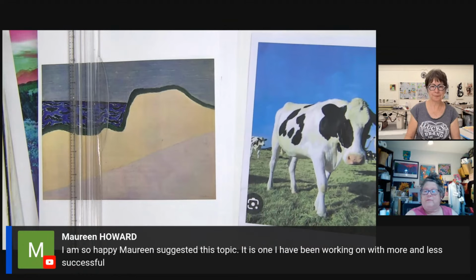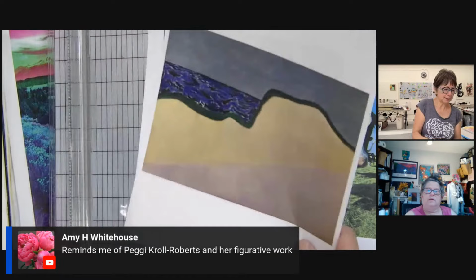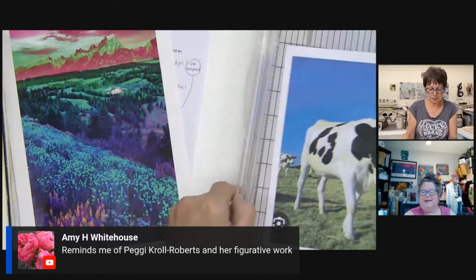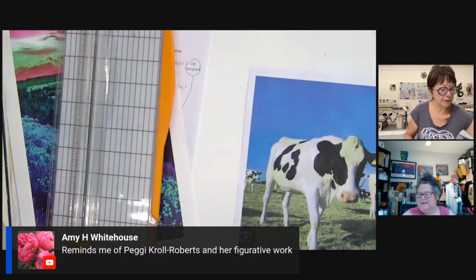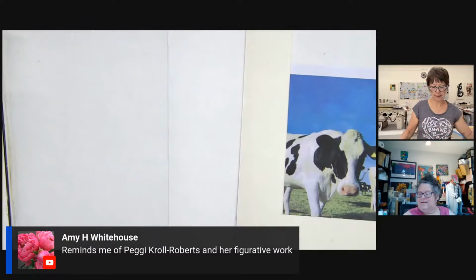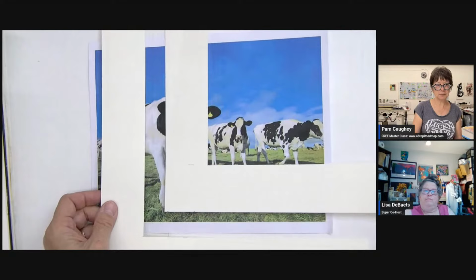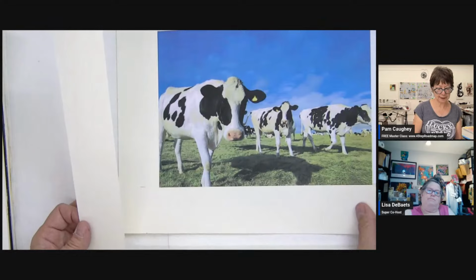Cool. Okay, so a few other things. I really encourage you guys to go crazy. What I mean by that is, first of all, if you have cropping angles, this is how you can change the way that you view something, right? So let me pull this over like this. So we've got our photo like that. And if you have cropping angles like these, you just cut them out of Bristol board or whatever they are, and really just play with them. You don't have to take what nature gives you.